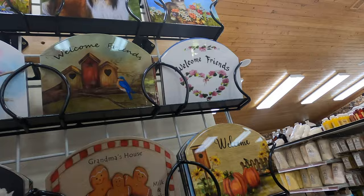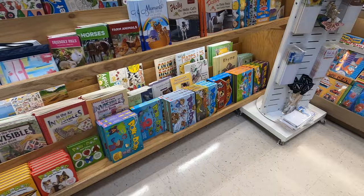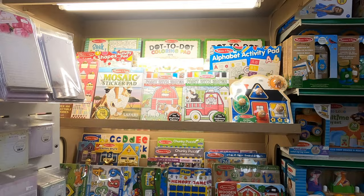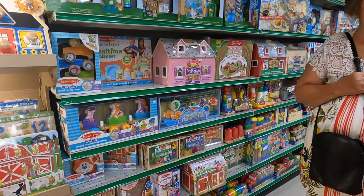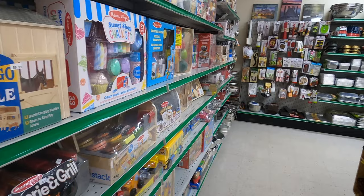Small under 18. A lot of children's items and even tons of toys. Of course, they got tons of Melissa and Doug toys. They do, huh? They got the perfect sign for us over there, too. What's that? Right around the corner.